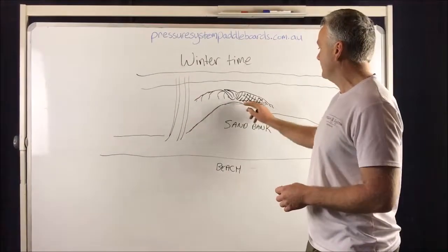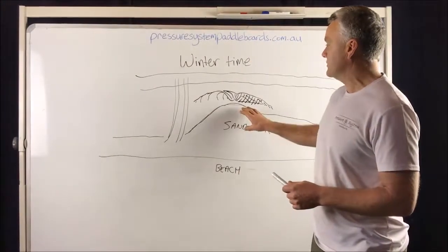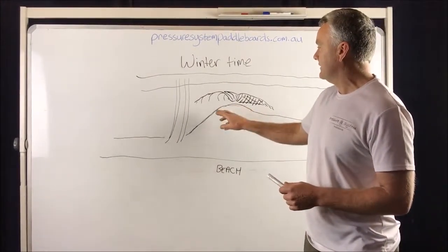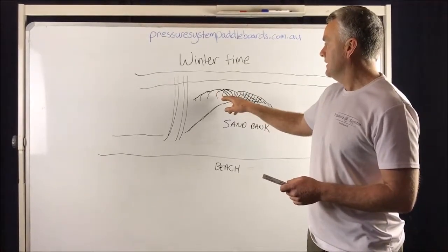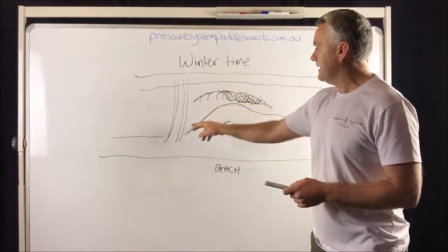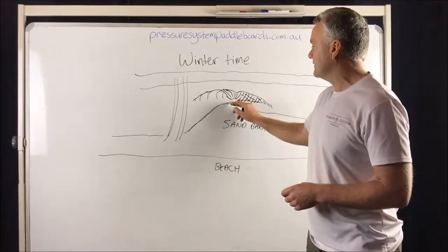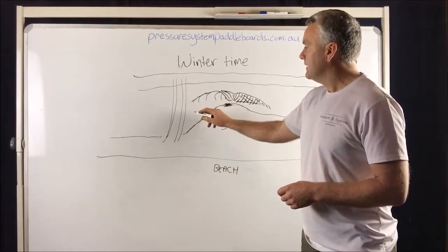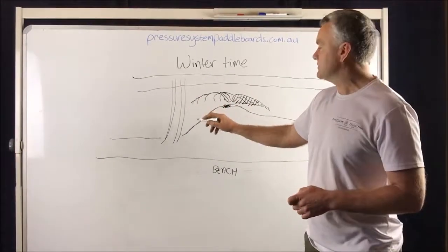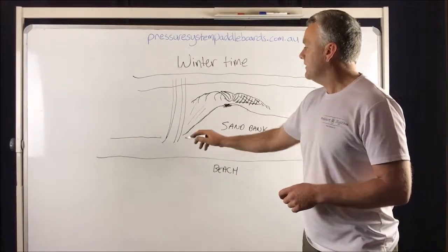So it's created this nice shape in the sandbar, and what that shallow section there does, it creates the perfect angle for this wave to break. And you can see here I've sketched a really nice little barreling right-hander, and that's exactly what it'd do, because we've established that waves break on the shallow area, and the shoulder of the wave, or the safer unbroken section of the wave, is in this deeper water out here on the side of the bank.